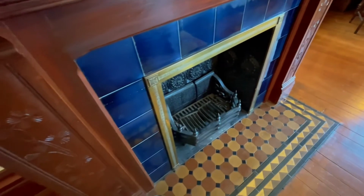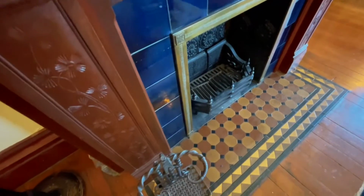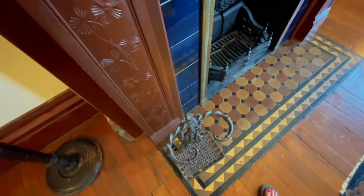This one is actually the one that is in the captain's bedroom. He actually passed away in this very room at the age of 69. It was only a short time after the house was completed that that happened. He wasn't very old, but 69. He passed away in the same arrangement of the bed that's currently here.